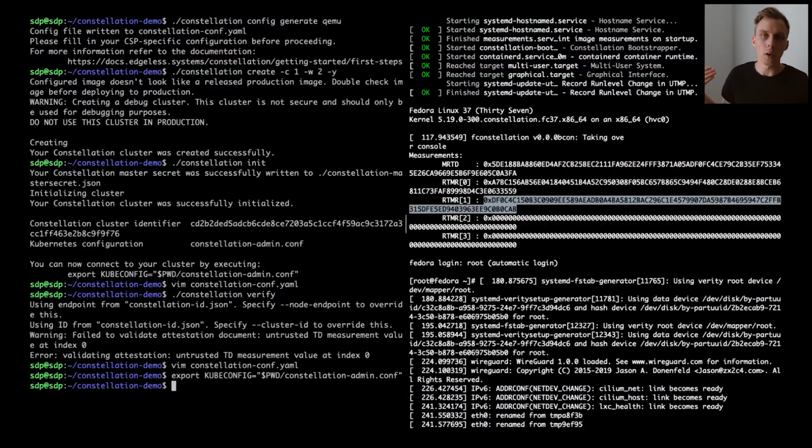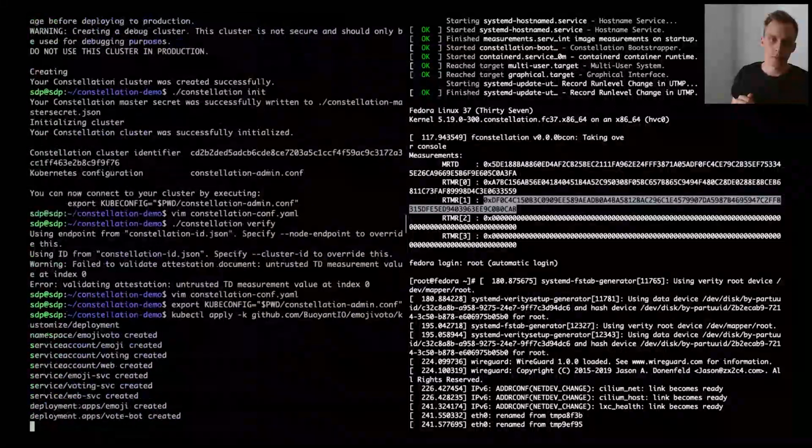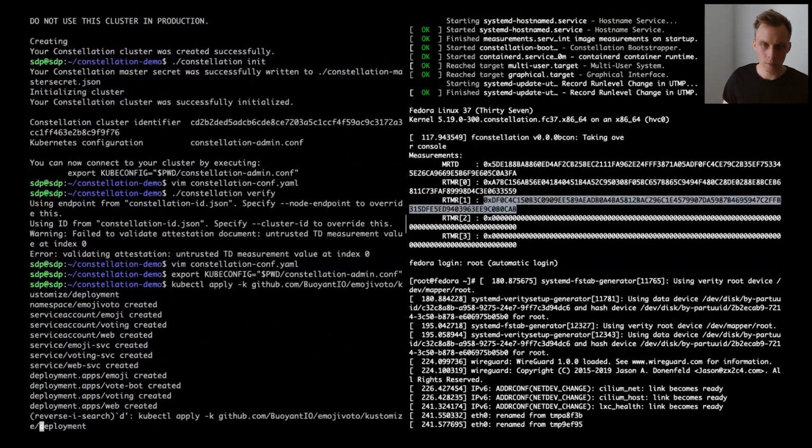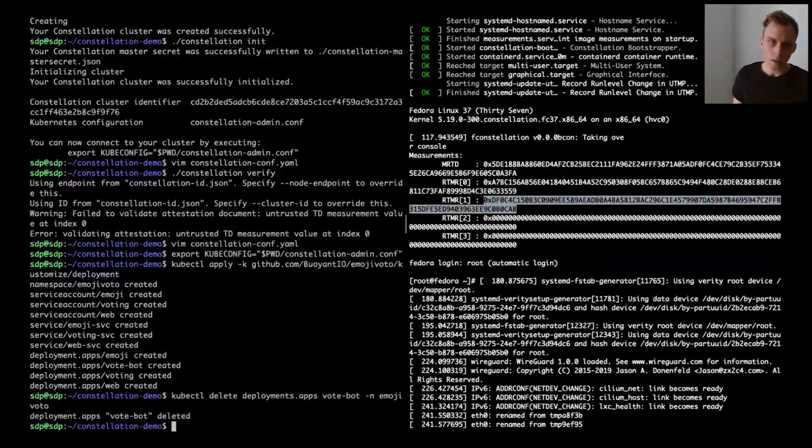I choose the emoji voting application from the Linkerd community, the Linkerd service mesh. That's just a fun little service mesh microservice application to demonstrate a Kubernetes deployment. So let me go ahead and apply from GitHub directly. Great, I will disable one of the services we don't need. And then let me show you what's being deployed.